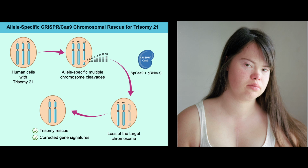So what's really innovative here is they're using CRISPR-Cas9 to make multiple cuts across that extra chromosome. Okay. And the hope is that all these breaks are going to make it so unstable that the cell's going to basically just be like, okay, I'm done with this. Okay. And just kind of discard it. Wow. And one thing to keep in mind is that previous attempts at this have been what's called allele nonspecific. Okay. Meaning they could potentially target any of the 3 copies of chromosome 21. I see. Without preference, which could be problematic.